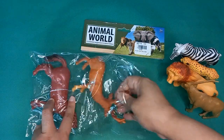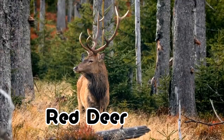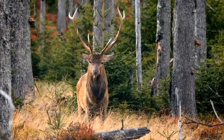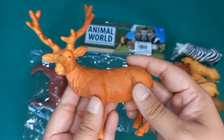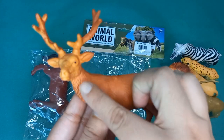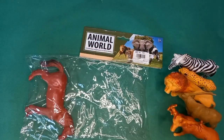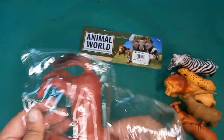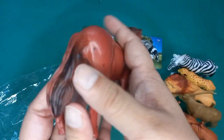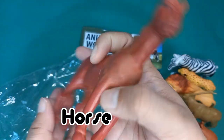Next we have a red deer. A red deer has horns on its head and they are usually found in the cold forest. Red deer. Lastly, we have a horse, a wild horse.